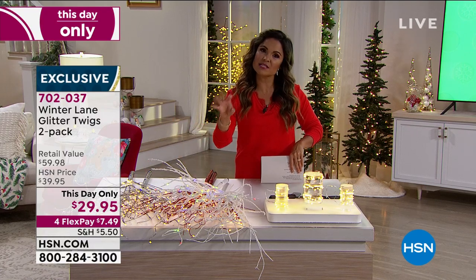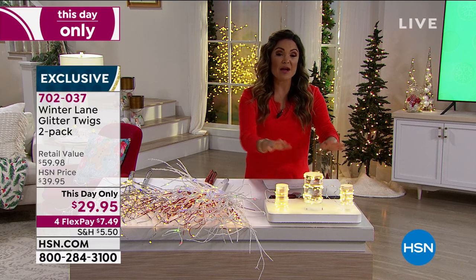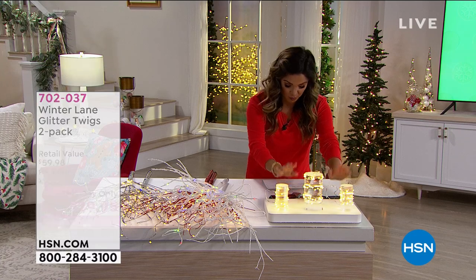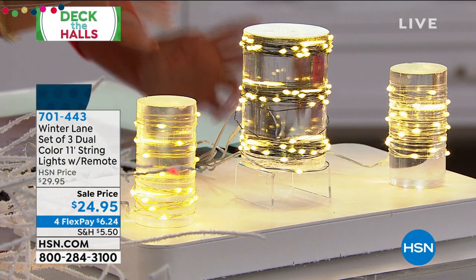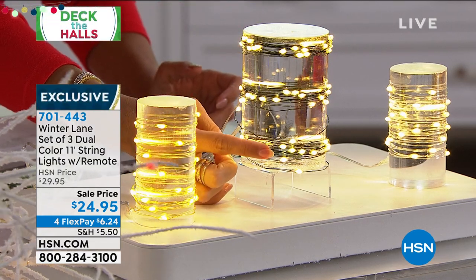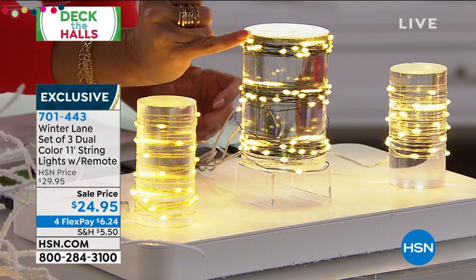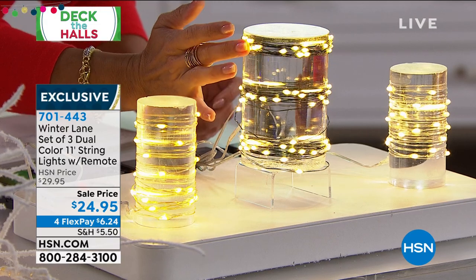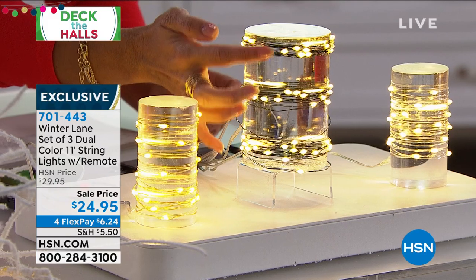And if you love the look of these lights, but maybe you want even more flexibility with how to use them, I want to let you know that we do have available right now from Winter Lane your set of 3 string lights. These are actually 11 feet long, and you're going to get 3 sets of the 11 foot long. It's a very malleable wire with little micro lights on them. And there are 3 colors to choose from. When I say color, I mean the color of the wire.